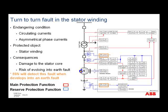Now, turn-to-turn fault in the stator winding. Traditionally, the 87G may not be able to see this. So one scenario, of course, is to wait. Nothing will happen, and if this fault then develops into an earth fault, you have those functions which we discussed already, which would be able to detect it as an earth fault on the stator winding.